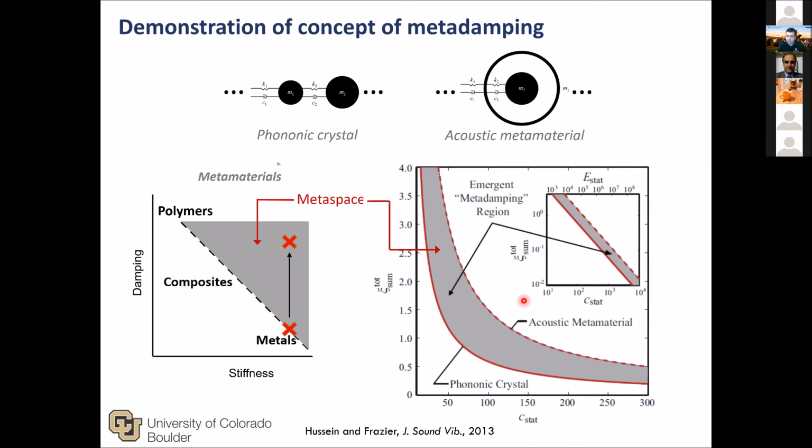So if we plot it in a log scale, we recover identically that idealistic scenario that we were aiming for. And we did that just simply by adding a resonator into a material, not doing anything else. So that's yet another element of the magic of metamaterials, not just from the point of view of band gaps and effective properties and cloaking and so on, but also from the point of view of dissipation.